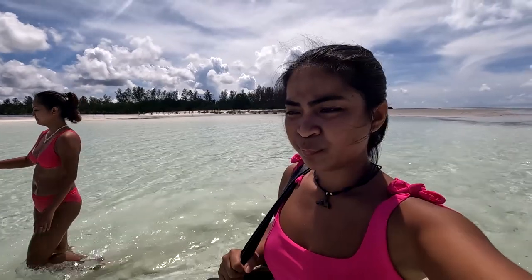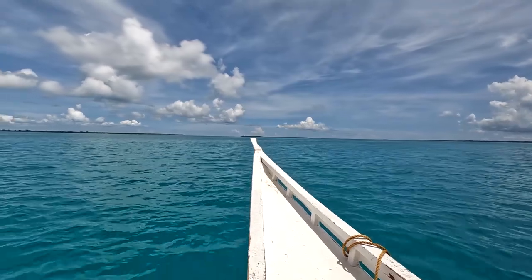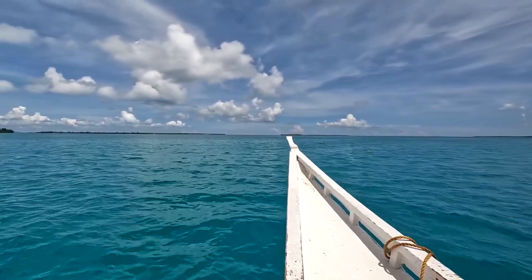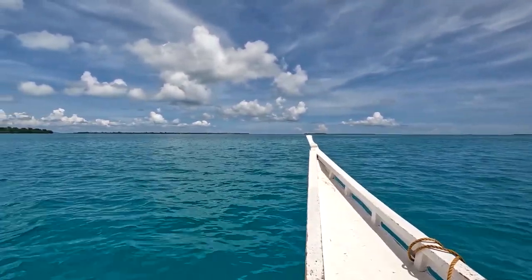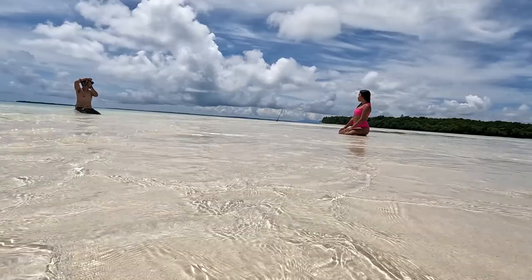Kami kasi ang daming nangangagat dito, mga puting lilipad. Ang dami mga puting maliliit. Para silang lamok sa dagat. After our lunch, we went to Mansalangan Sandbar. Don't forget to use your sunscreen and get baked in the sun.